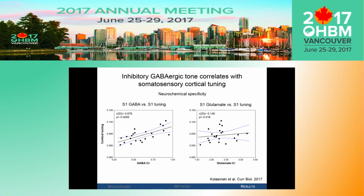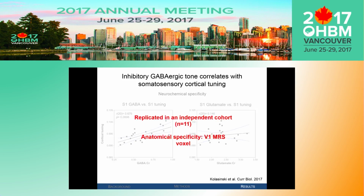Presenting the same graph again to you on the left, just comparing this with a control on the right, this is the equivalent correlation using excitatory glutamate quantified from the MRS as well. So you can see that there's a degree of neurochemical specificity in the relationship that we're observing. This seems to be specific to an inhibitory neurochemical in somatosensory cortex.